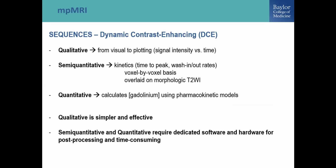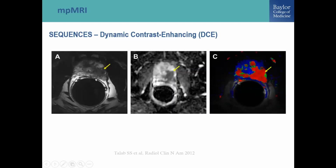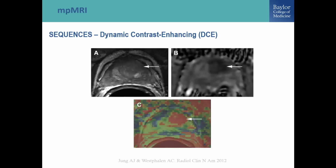These measurements can be done qualitatively or quantitatively, which requires computer modeling for evaluation. But you can see that many times DCE maps become very easy to interpret by the color coding. So you can see, for example, in this case, an area suspicious on the T2 weighted. This is the DCE sequence, and the DCE map becoming very evident for diagnosis. Same thing in this case.